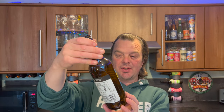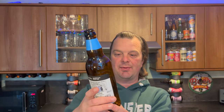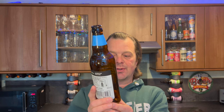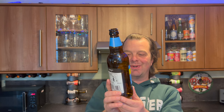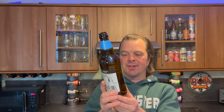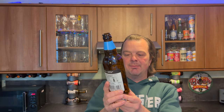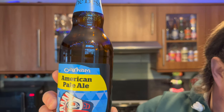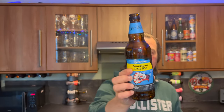This is nicely balanced between the sweet crisp malt and the hoppy bitter finish. There's not going to be a great explanation here about this beer. A collaboration between the award-winning Cambridgeshire craft brew legends at Oakham Ales and Morrisons. The result is a classic American pale ale bursting with citrus and tropical hop flavours. Yeah, it's good. It really is good. I like it.